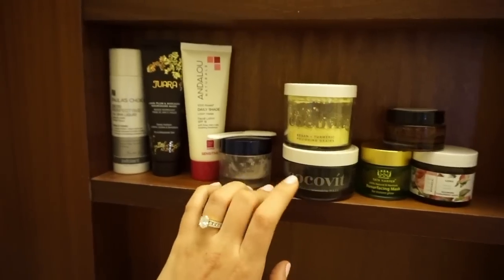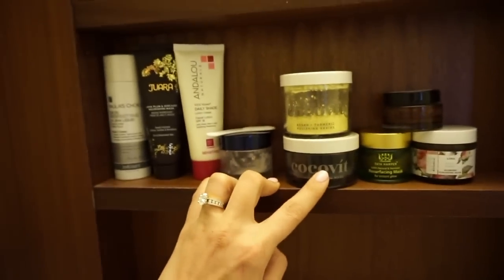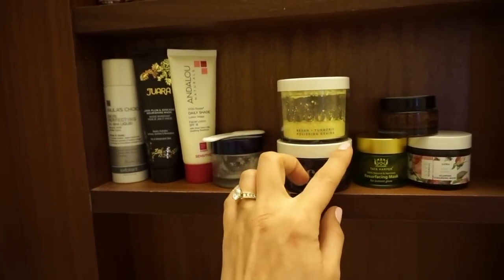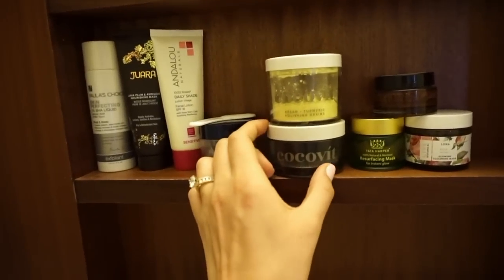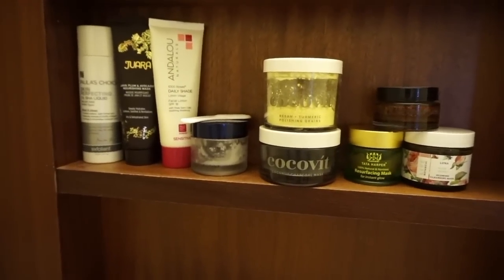This is the CocoVite Coconut Charcoal Mask. I have not been using this lately. I've had it for a really long time, but it's a dry mask that you just add water to as a charcoal mask to clean out your pores, and I really did like it, and I probably should pick up using that because I finished my Derma E charcoal mask.